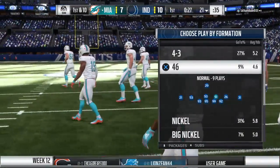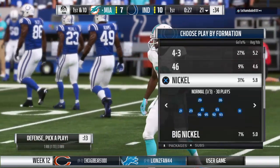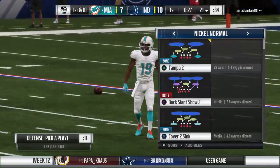Out comes the Dolphin offense now as they get set to take over here, hoping to do extremely better than they did their last possession when they punted the football.